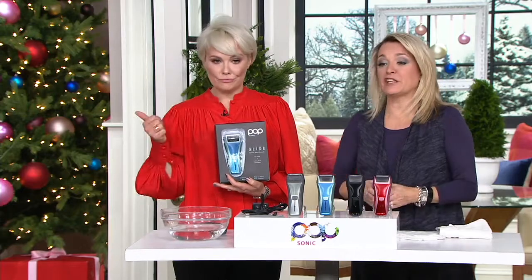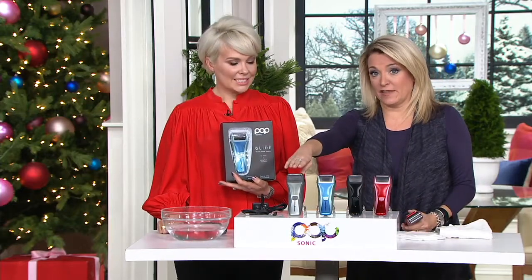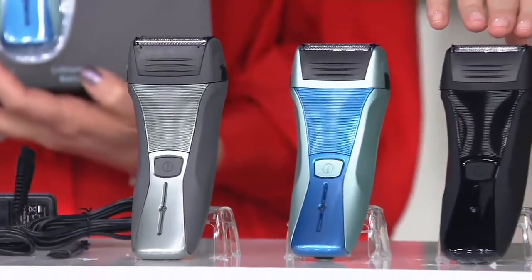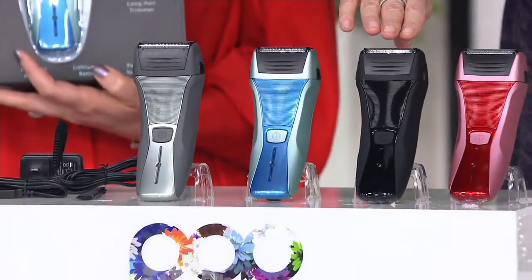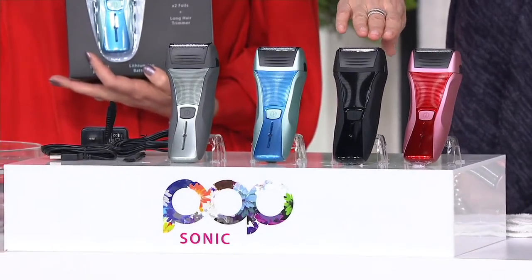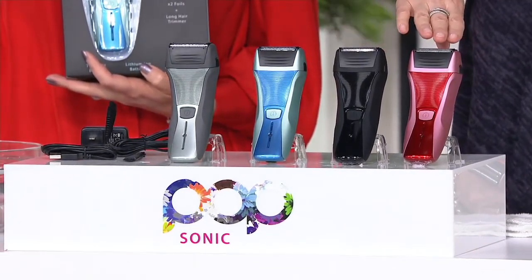All right. Well, let's show you the colors. We have again the gray, which has been popular. Available in blue. Here we have the black. The blue is super cool. He's not going to say, "Honey, have you seen my razor?" Here's the black, and that red one will do the trick too.